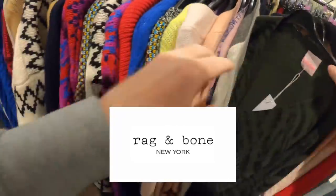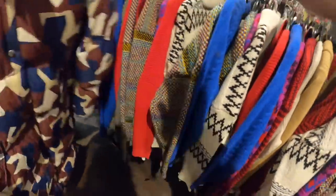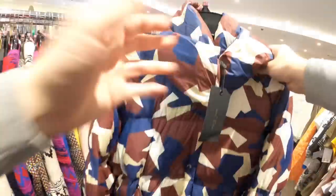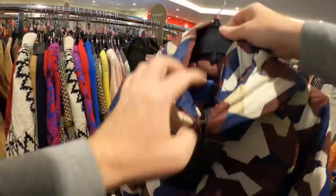We went straight to the full price rail at the front of the store. This was the gold label in Bristol, and they only just put it in that weekend. So this is Rag & Bone. It was very small for a central Bristol store. This is a Rag & Bone puffer.